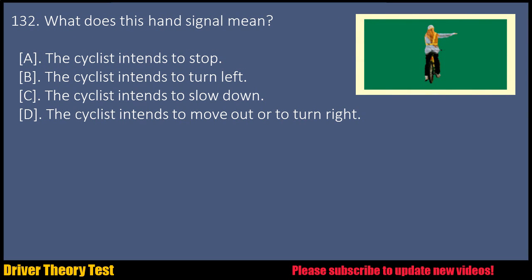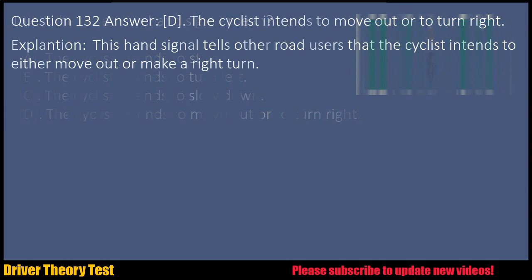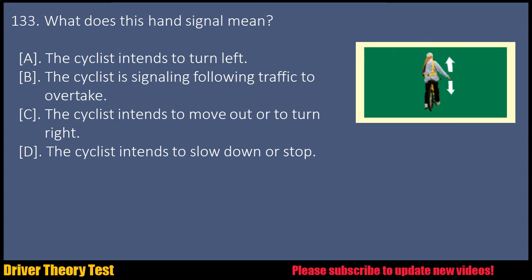Question 132. What does this hand signal mean? A. The cyclist intends to stop. B. The cyclist intends to turn left. C. The cyclist intends to slow down. D. The cyclist intends to move out or to turn right. Question 132 Answer: D. The cyclist intends to move out or to turn right. Explanation: This hand signal tells other road users that the cyclist intends to either move out or make a right turn.